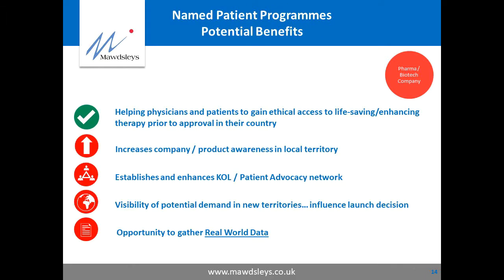Obviously, there are obvious benefits here to a patient. They're accessing a medicine in an ethical, controlled manner that could be life-saving or certainly life-enhancing. For the pharma biotech company, obviously, it increases their profile, and of course it increases the product awareness. Yeah, this drug is coming. It allows them to establish a key opinion leader network prior to registration, and obviously interact with patient advocacy groups, which I think we've talked about in previous talks.